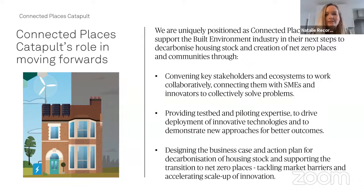We're also experienced in designing the business case and action plan for different areas of industry, especially looking at the decarbonisation of housing stock and supporting this transition to net zero places. We're going to tackle market barriers and help accelerate and scale up innovation in those places.